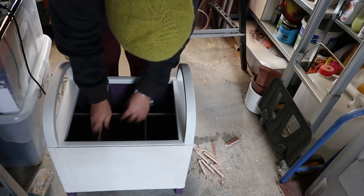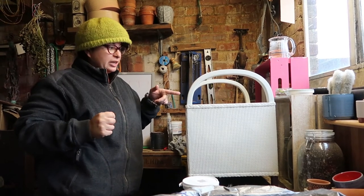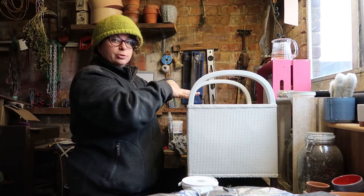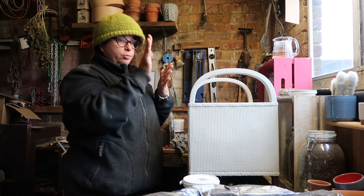Yes, I did it. Brute force, sheer determination, it's in. It's got to get painted now, and then I've got to create a worktop, because I want Elliot to be able to work on the top, and a chalkboard on the inside of the lid.